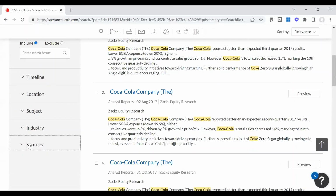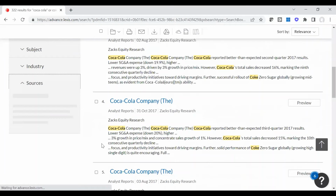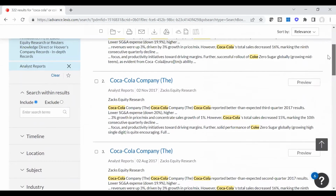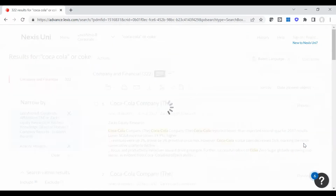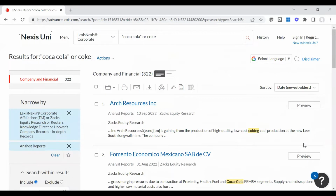In terms of the source, they're pretty much coming from Zacks Equity Research. The default for sorting is relevance, trying to give you the most relevant information first. I'm going to sort by date, newest to oldest, because I want you to be aware of something. When I searched Coca-Cola or Coke, I was doing a full text keyword search, saying go out and find any documents from these four sources that mention Coca-Cola or Coke.